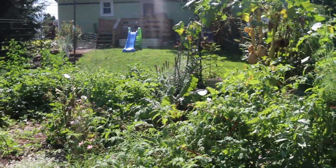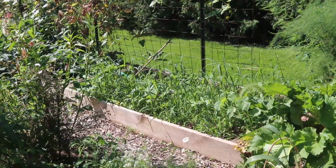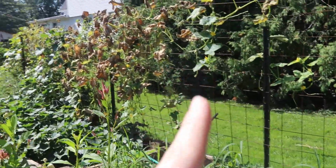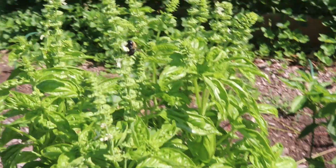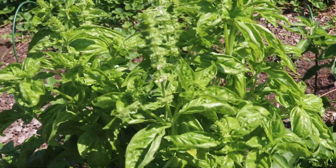What else we got going on? Big old bed of weeds that need to be pulled. And then this vine here is all cucumbers that is just done for, so those need to get pulled as well.